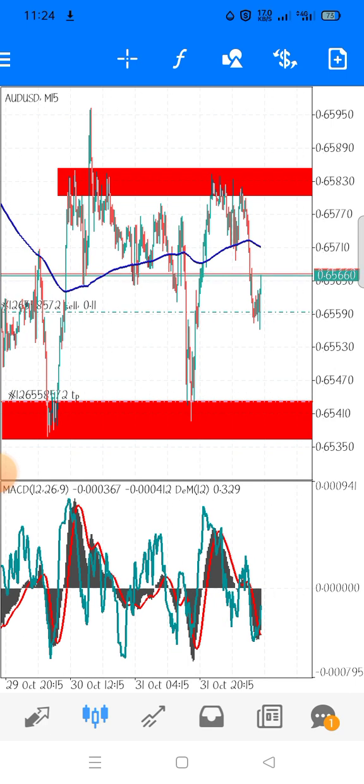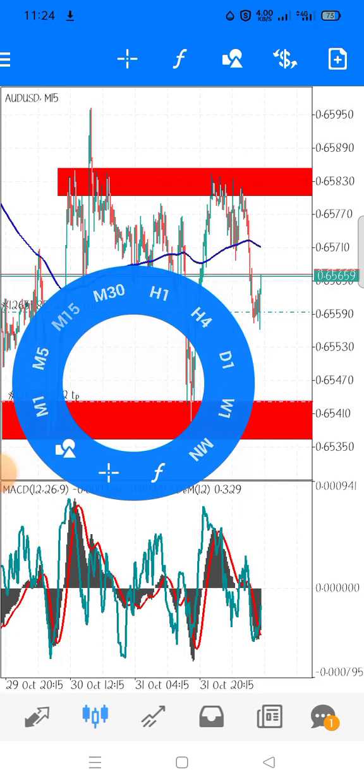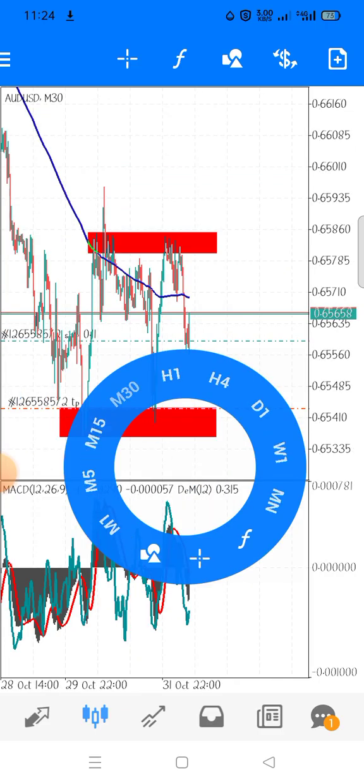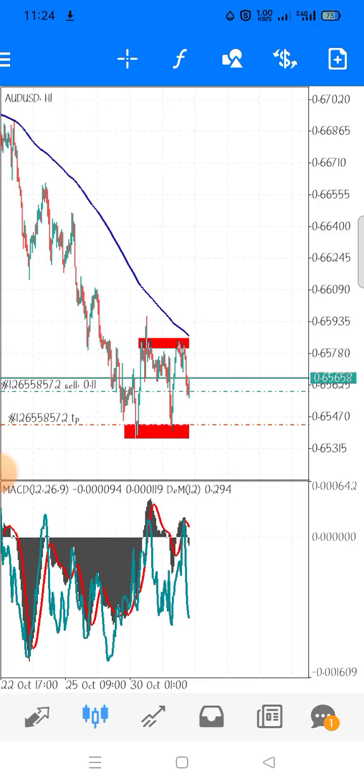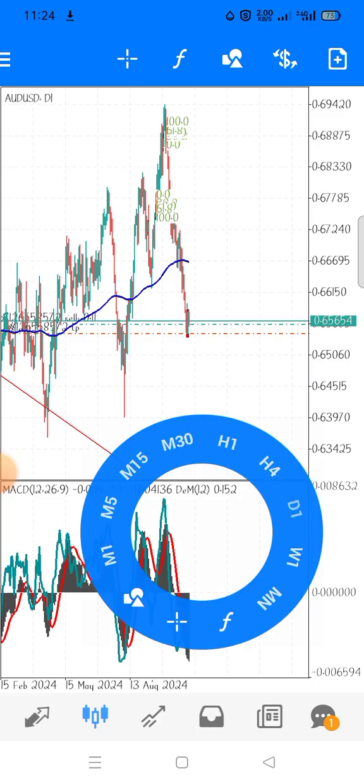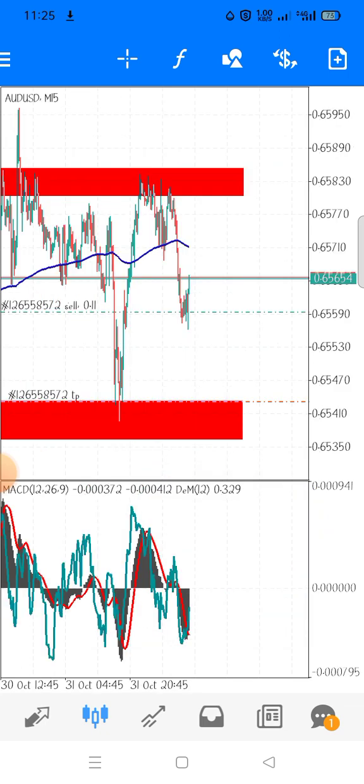Guys, this is what I use. This is the 15 minutes time frame. We have different time frames, and this strategy works with all of them. You can use 30 minutes, 1 hour, 4 hours, and the daily time frame. I normally use 15, sometimes 30 minutes, sometimes 4 hours, or even daily. Most of the time I use 15, but at some point I use 30.